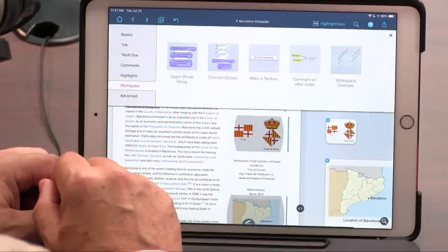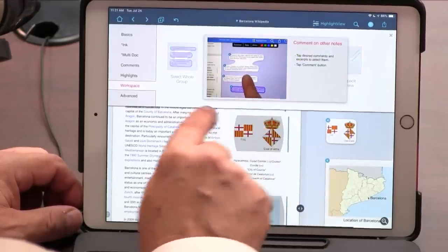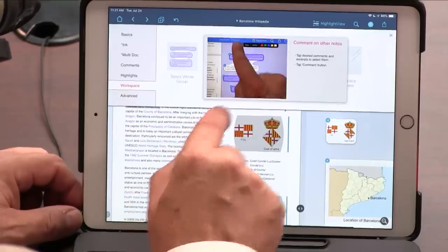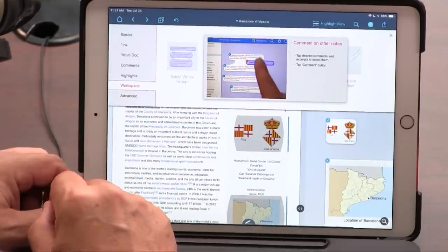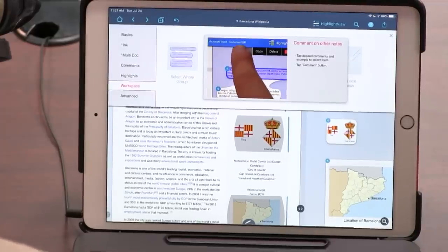Highlighting, you have a complete workspace that you can use, and you can even have notes connected to notes and have a comment that applies to those notes. Oh, do you just drag them into each other? Is that how you connect them? Look at that. So that's the Pro version that you have.